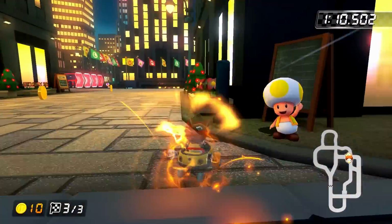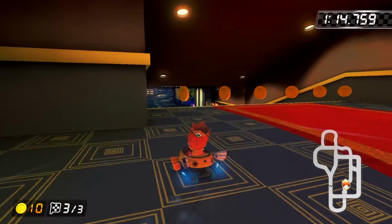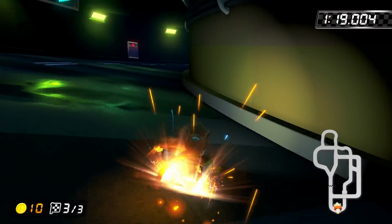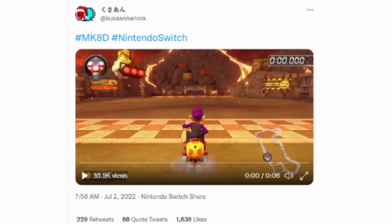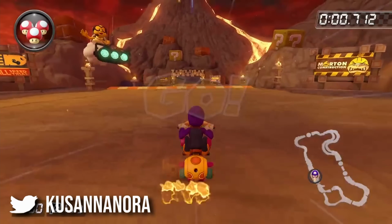Now some of you may be wondering, if the time save from the slide trick is due to just pressing R or ZR when a trick boost runs out, why do we need a second trick at all? Can't we just jump and get the same boost to our speed? Well, as it turns out, we can. Sort of. The second technique we're going to go over, often called the Kusaan slide or the slide jump, was posted by Kusaan to Twitter on July 2nd, 2022, and features some gameplay from Grumble Volcano.